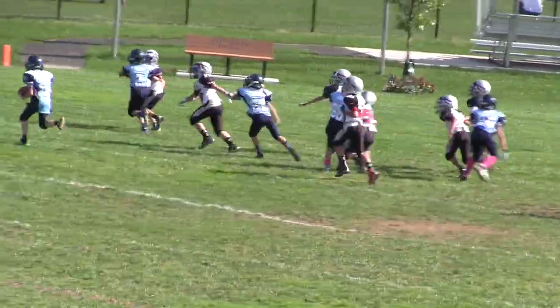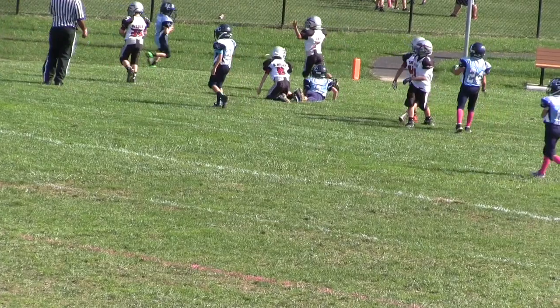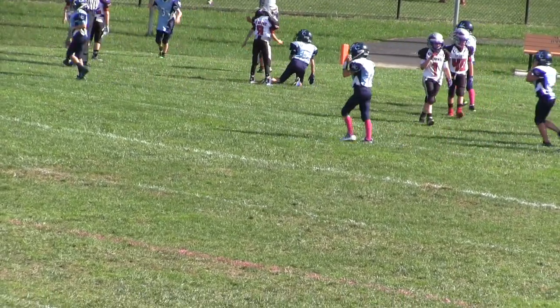Off back left, he bounces outside. Not many people out there. And yes, it is. So the first extra point converted of the game.